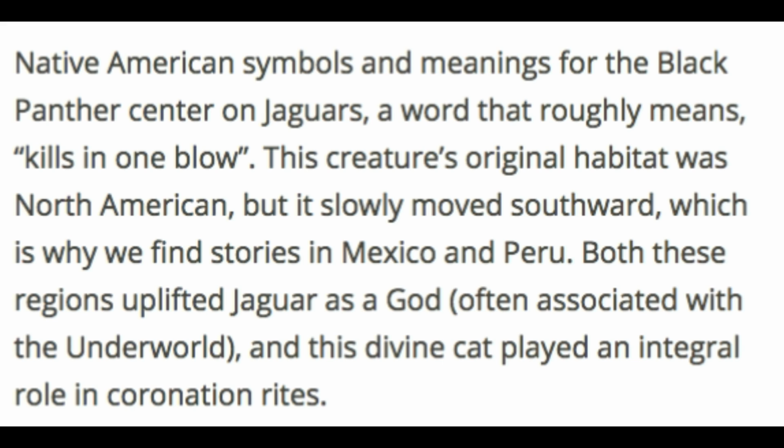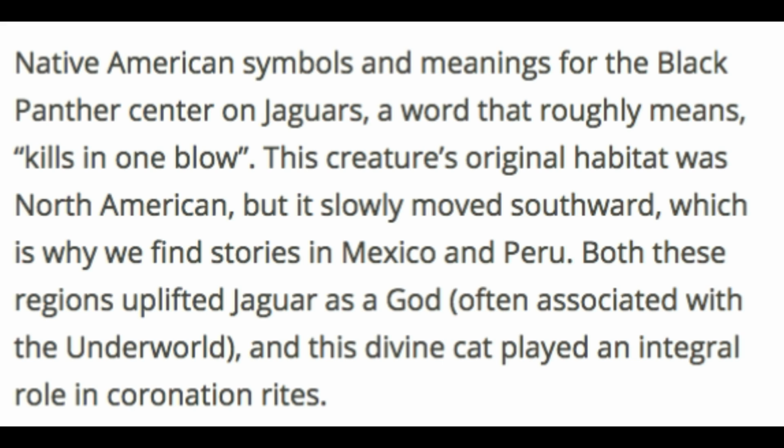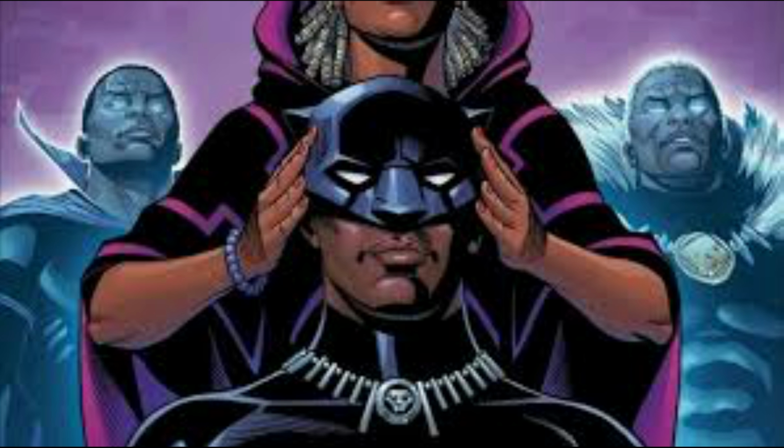This creature's original habitat was in North America, but it slowly moved southward, which is why we find stories in Mexico and Peru. Both these regions uplifted the jaguar as a god. Both Mexico and Peru, where you find all these pyramids and ancient civilizations of America, uplifted the jaguar as a god, a deity, right? Supernatural, often associated with the underworld. And this divine cat played an integral role in coronation rites. All right, this panther, which centers on the jaguar, played an integral role in coronation rites, just like in the movie Black Panther.